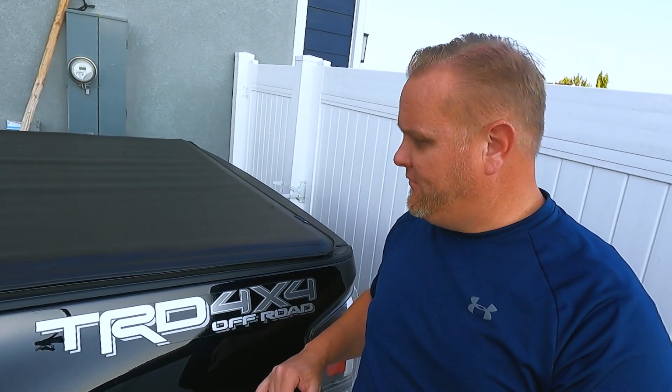Now, if you're not looking to do any off-roading, if you're not looking for a 4x4 truck, if you don't care about crawl control and multi-terrain select modes, then you've got to get what's good for you. I just wanted to give you an overview of what's included in the TRD Off-Road so that if some of those features are the things you're looking for, this might be the trim level you consider. All right, so at a high level, that's the TRD Off-Road.